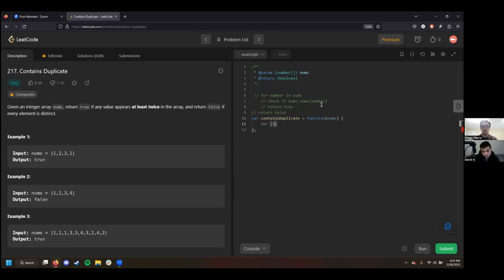So for let i equals 0, i is less than nums.length. Now let's keep it as nums. I'm also going to create a let variable here called number and set that to nums[i] for readability. Okay, so you're looping through, I don't have to say nums[i] all the time. Yes. Okay. So nums[i].